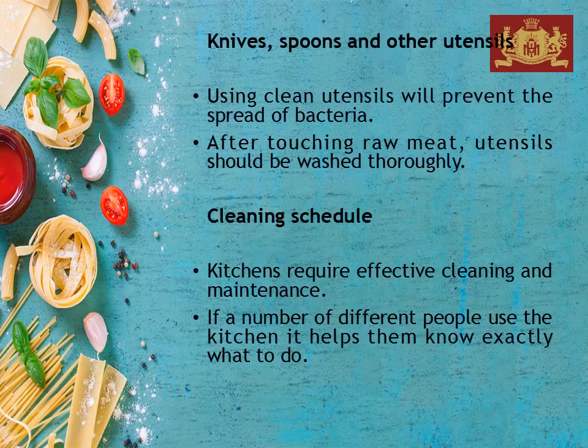Knives, spoons and other utensils: using clean utensils will prevent the spread of bacteria. After touching raw meat, utensils should be washed thoroughly.